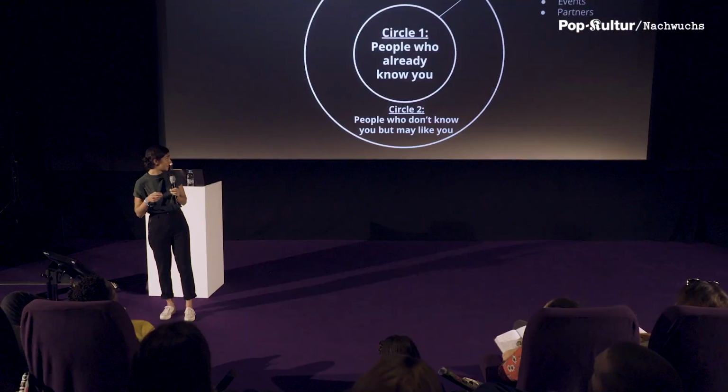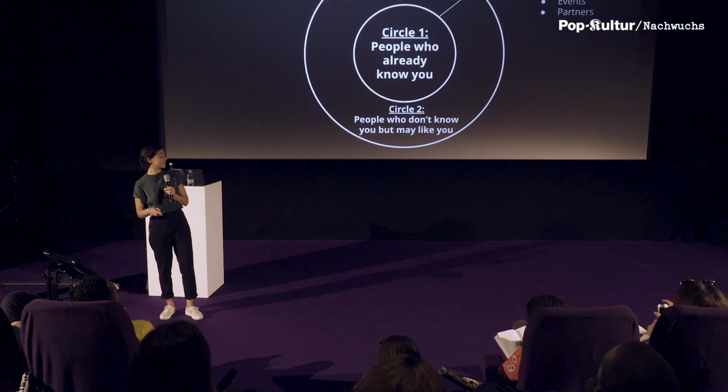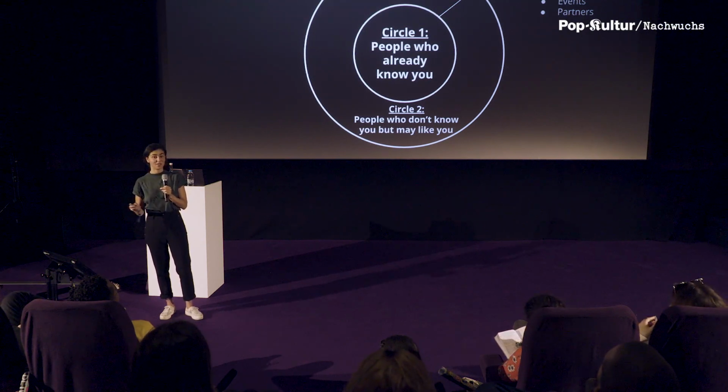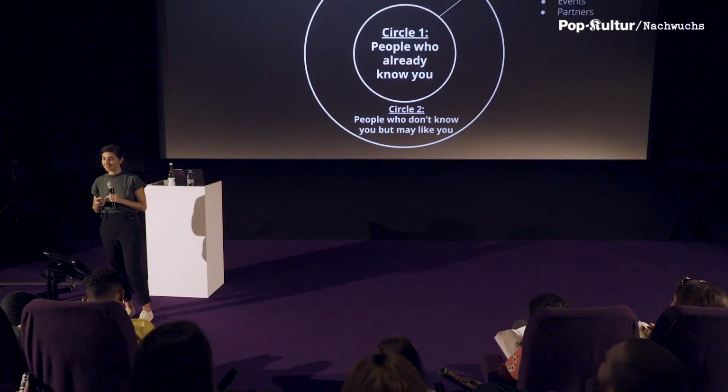And for the second circle, people who don't know you but may like you, do you have ideas? How would you find those Spotify users? People that have your favorite artists on their playlists, for instance. The people from Facebook who you see are liking the artists that you like, you might find them on Spotify as well. Yeah, exactly.